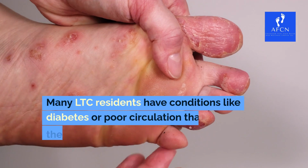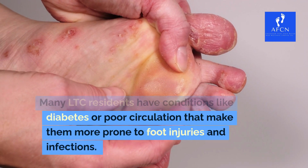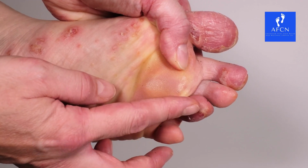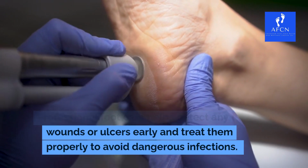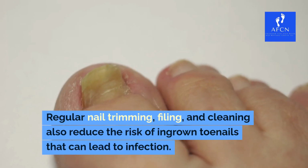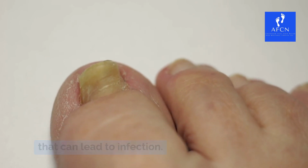Preventing infection. Many LTC residents have conditions like diabetes or poor circulation that make them more prone to foot injuries and infections. Professional foot care helps detect any wounds or ulcers early and treat them properly to avoid dangerous infections. Regular nail trimming, filing, and cleaning also reduce the risk of ingrown toenails that can lead to infection.